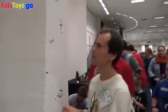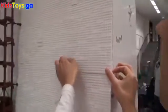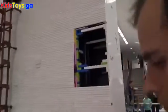And which panel do you want me to pull? Whichever one makes it not fall apart. Yeah. This one's already halfway off. So let's take this one off right here. There you go.